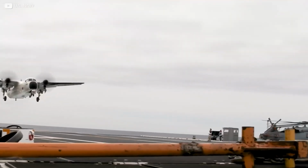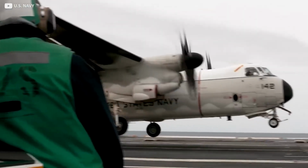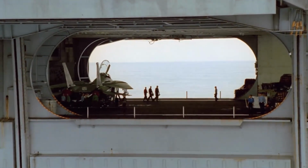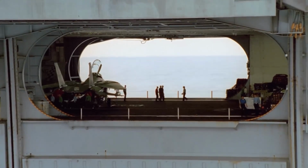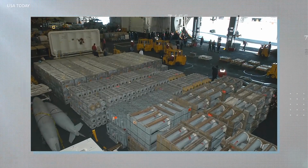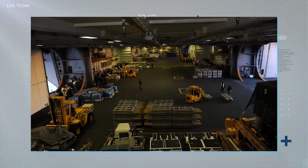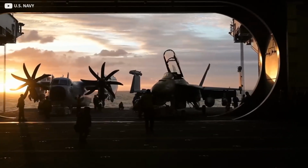The ship's primary purpose, of course, is to provide a launch base for those 75 aircraft. Inside is a huge hangar where aircraft are stored when they're not on deck or on missions. Inside the hangar, there's also an array of weaponry and several massive lifts designed to move the weaponry from storage locations to the aircraft ready to be armed.